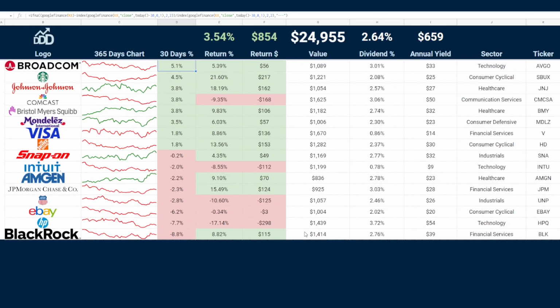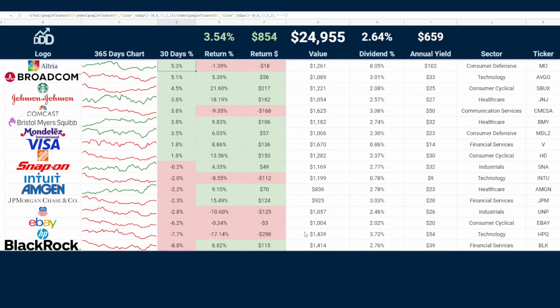Then we have Broadcom, a fairly new position for me, up 5.1%, about the same for the overall return. And after that we have Ulta Group, up 5.3%, but still a bit negative. I actually bought 7 new shares of Ulta this month because I needed some consumer defensive, and I really like Ulta at this valuation. I bought them for about $47.